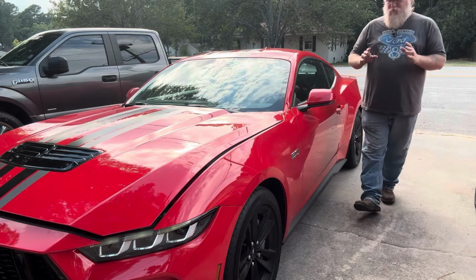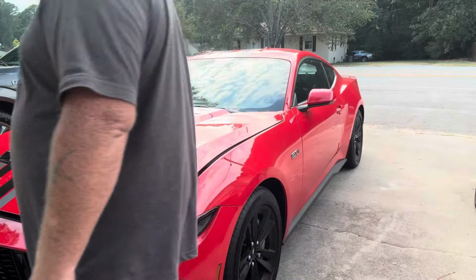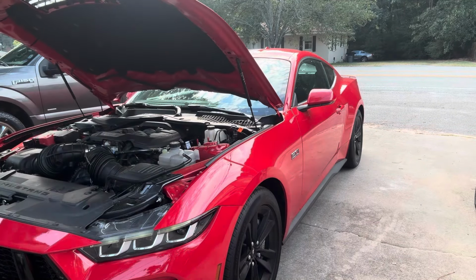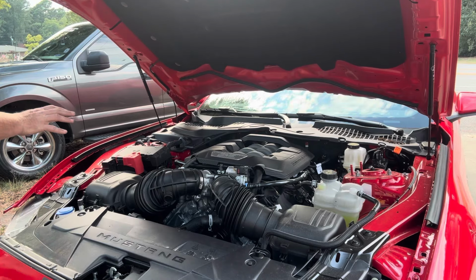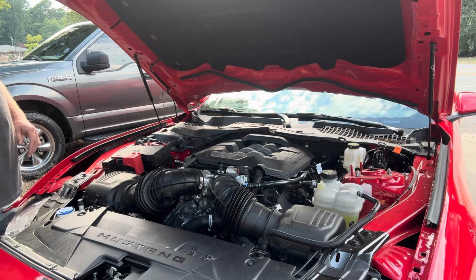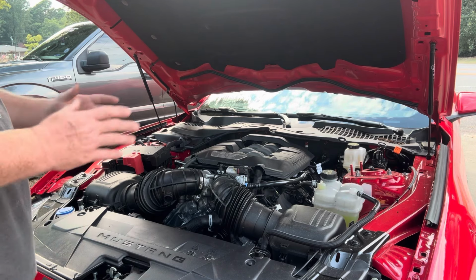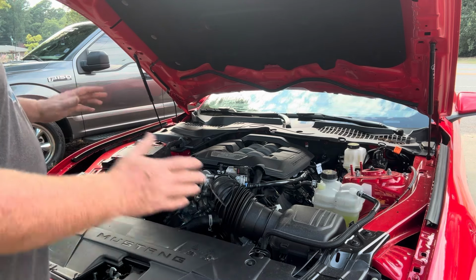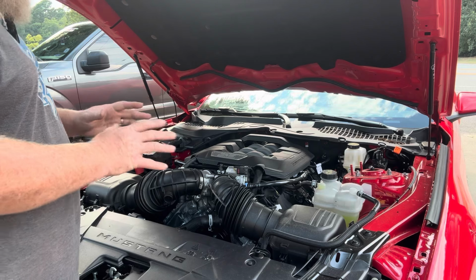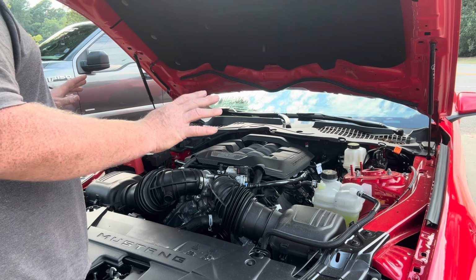So let's take a look at what everybody wants to see, and that's what's underneath the hood. So under the hood of this car is, of course, the infamous 5.0 Coyote. Now, if you're not familiar with the newer ones, which I honestly am not, I'm learning as well. You guys know me, I'm a 60s and 70s muscle car guy. So it's a brand new thing for me to step into the modern car world.